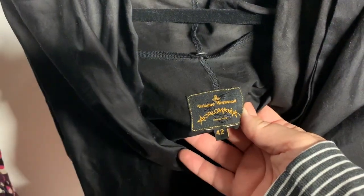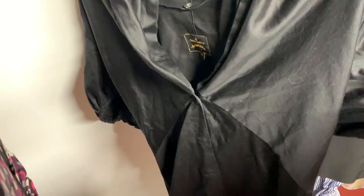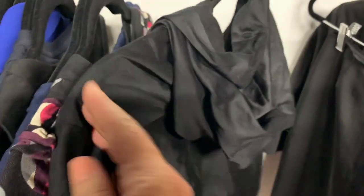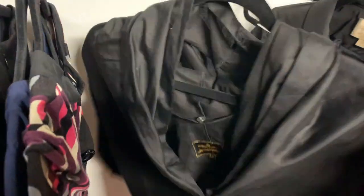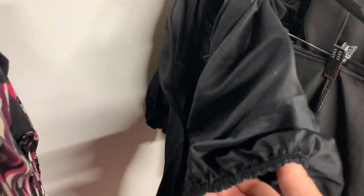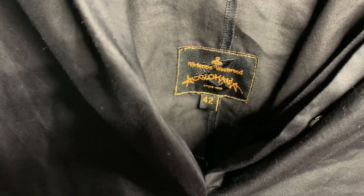Now, Dame Westwood is English and she started designing in the 70s and really is known for bringing a punk aesthetic into fashion. Her pieces are kind of weird, kind of unusual, but always interesting. So this is a little bit bland for what she does, but it is kind of showing maybe more of a bubble style that she's been known for in more recent years. So Vivienne Westwood is definitely somebody in the fashion world that you should know.